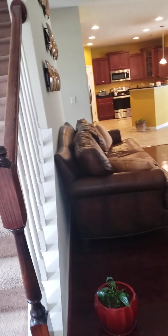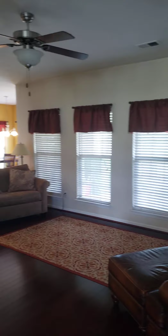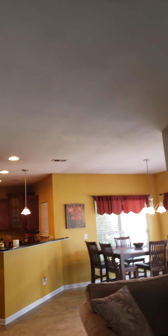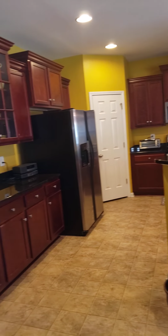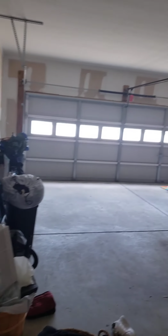And it is carpet in here. Here's your living room or family room area. Gas fireplace. The ceiling is not popcorn, but it is textured. Eat-in kitchen. That's the bar. Kitchen opens up to the rest of the house here. And this is probably your garage. Yes. Two-car garage.